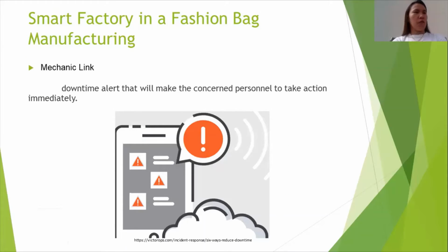Next is the mechanic link. We all know that in mostly all factories, we are using machines. Machines are the ones making the production flow smoothly, or making the production run. So if we have high downtime, it is actually a waste of money, time, effort, energy, and of almost everything. So if we have this mechanic link, all the mechanics will be easily alerted.